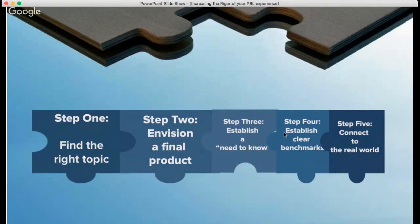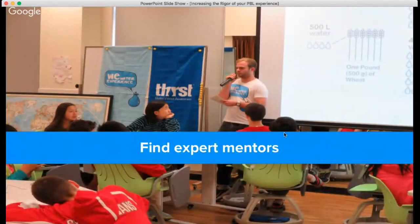They need an audience for this work. If they've been working this hard and you tell them that there's going to be an audience for their work, they're going to step it up and they're going to improve and increase the rigor of their project. So step number 5, connect them to the real world.